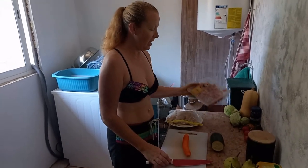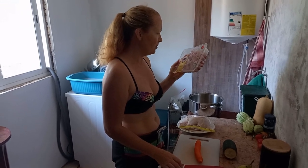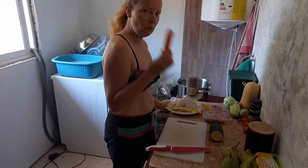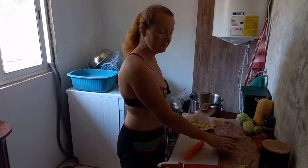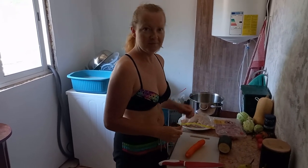So we have a package of chicken pieces. I think it's all hearts. 2 chicken legs, 1 carrot, and half of a zucchini. And all of this is going to go in the pot. Sounds delicious. Is that lunch? No.